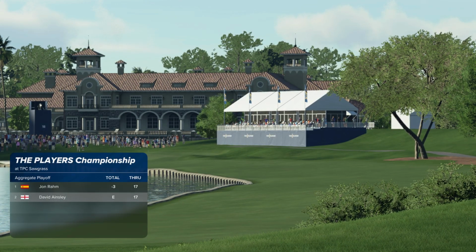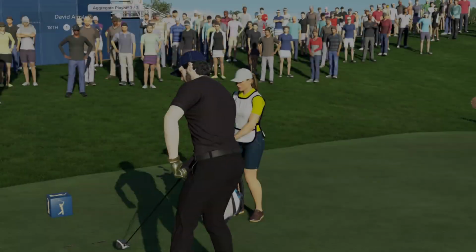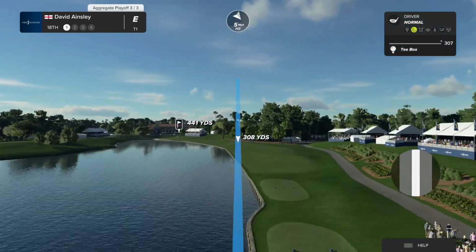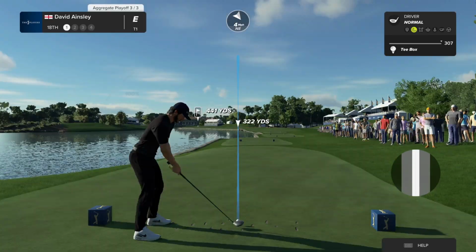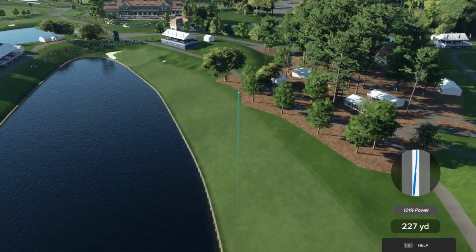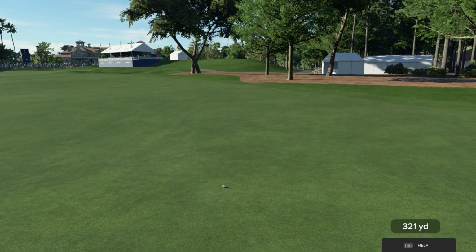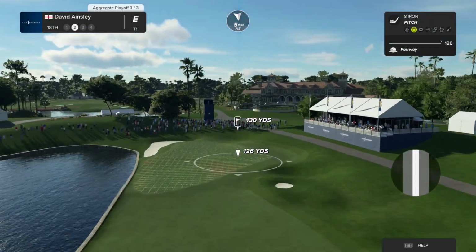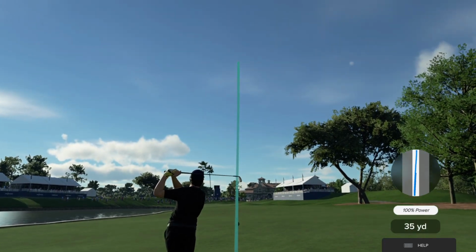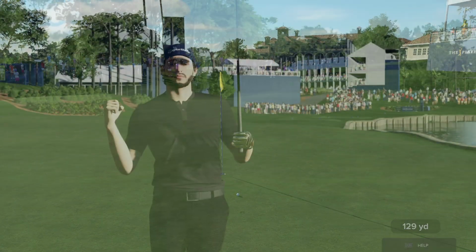The next hole in this playoff will be the 18th. Absolutely tattooed that drive. Playing this one about 130 yards out. 3 strokes off the lead. This one heading towards the green. Oh, that's a great approach shot.